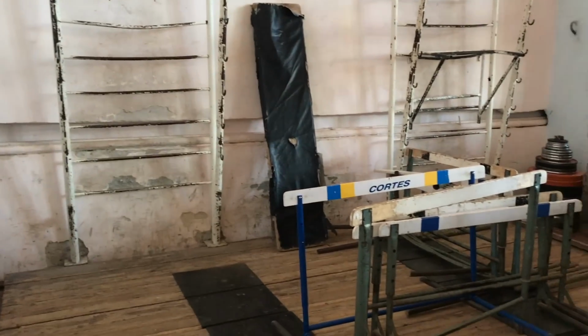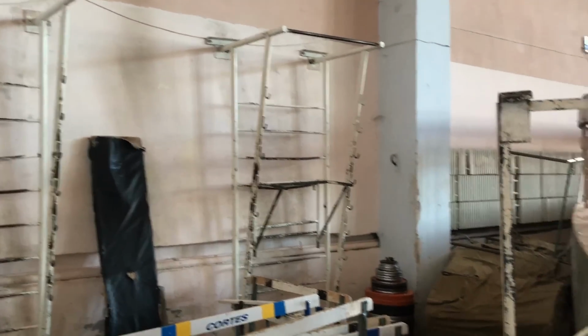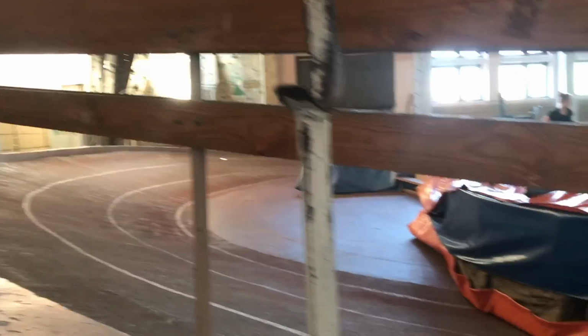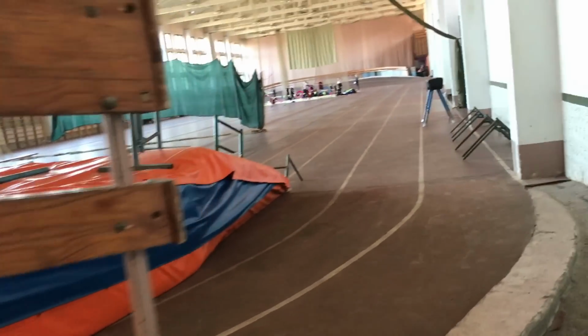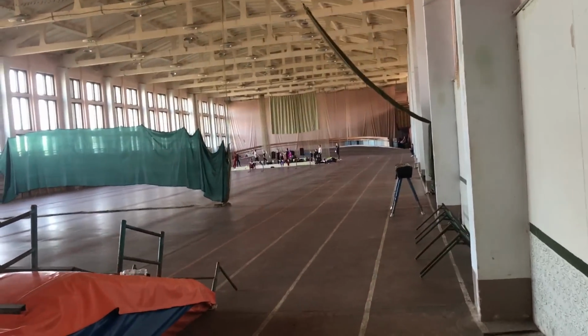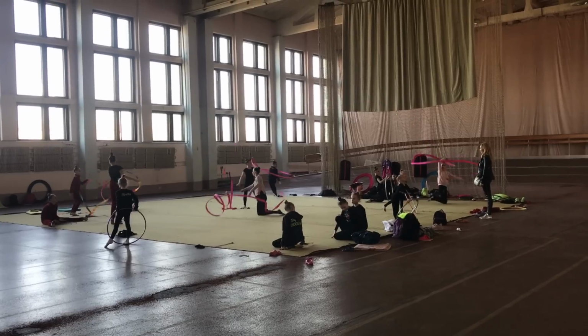So one of my favorite things about being in Ukraine is finding all these random things. I just did my pull-up exercises here. There's a girl here literally practicing for like the Olympics probably. And then there's ballerinas over here kind of doing their thing.